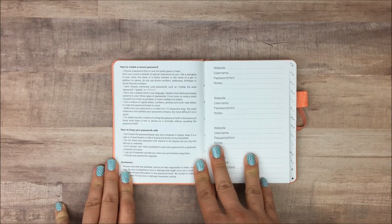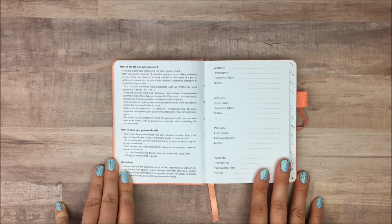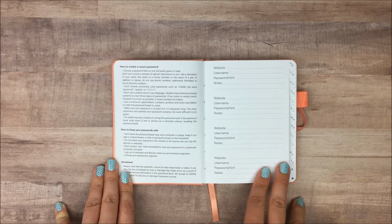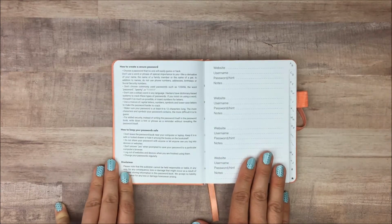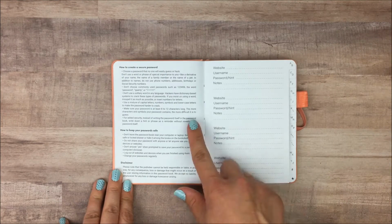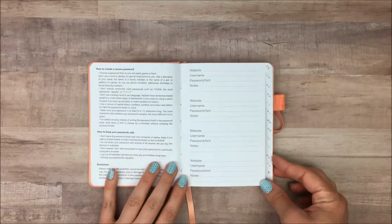I mean, we hear all the time that you should have different passwords for every website and every login that you use. And so not only is this a great place to keep them all safe, they do give you tips on how to create secure passwords. And then it jumps right into the actual pages.